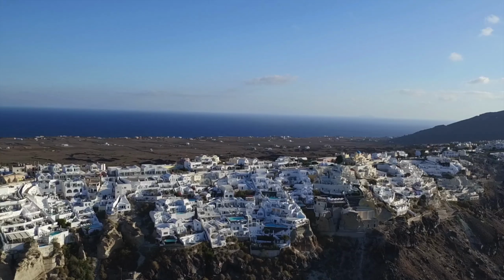This is Santorini Secret here. This is Filatera Hotel here. That's the pool you can just make out. And Delfini Villas is in the same area as well, the same clump of buildings.